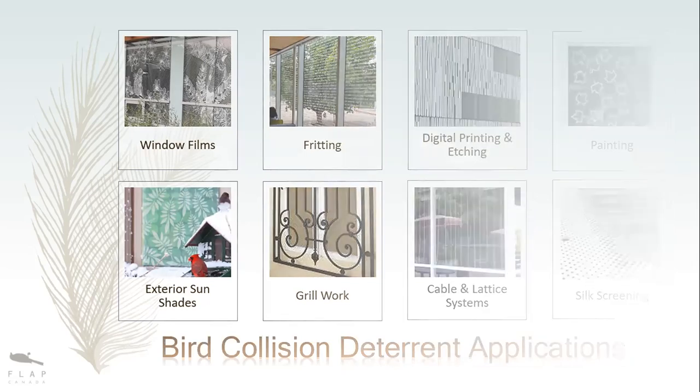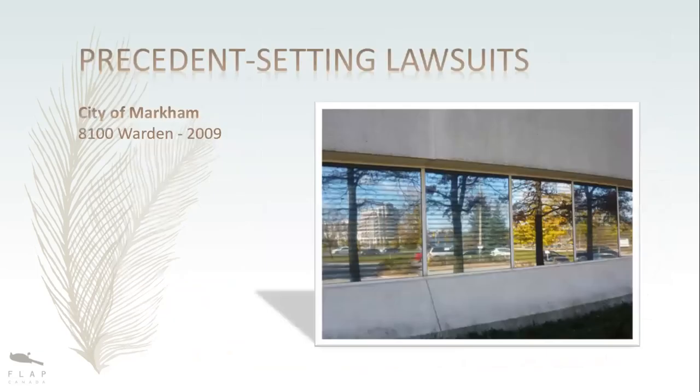Now, how is it that all of a sudden what wasn't available less than 10 years ago is now readily available for both new and existing buildings? It came out of two precedent-setting lawsuits, the first of which took place in 2010. But before 2010, FLAP participated in a pilot project in the city of Markham, where they applied the first of its kind commercial grade window treatment designed to reduce bird strikes. This is at 8100 Warden in the city of Markham. They had a bad collision problem there. This particular treatment, first time ever, almost entirely eliminated this problem.